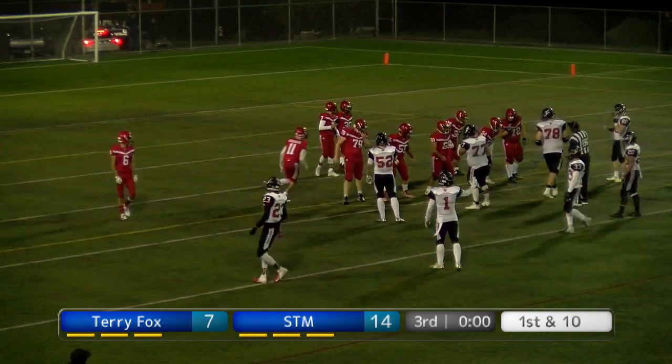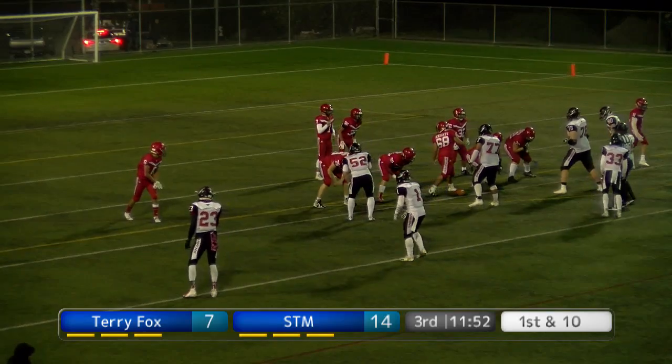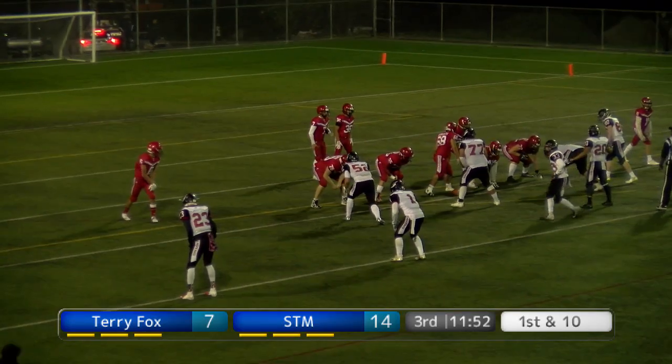I got you. Red Blacks over the Tiger Cats. That's a big game in the Eastern. They came back to win that game because Hamilton was winning that game. 35-31, the final in that.